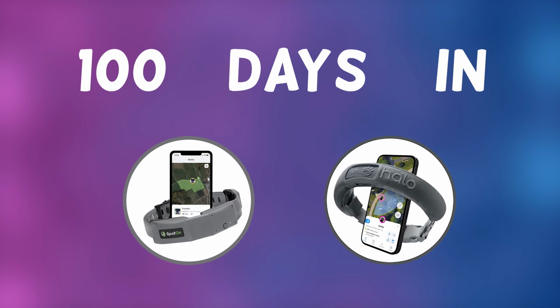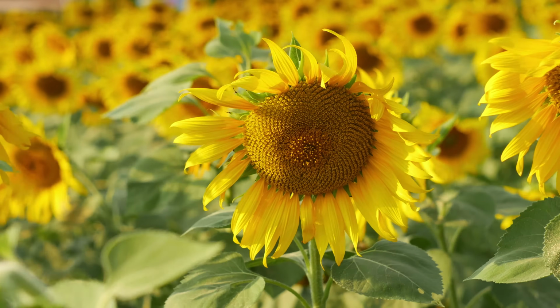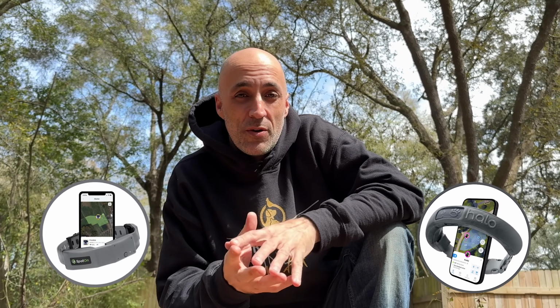We're back with 100 days into the SpotOn and Halo collar. I suppose you probably noticed that I've been doing a lot of these videos outside. Well, it's pretty much springtime here in Florida, and it's beautiful out and it's nice, so I figure why not. As far as the two collars are concerned, they're both still functioning very well. There's a little bit of wear and tear on each of them, as you will soon see.